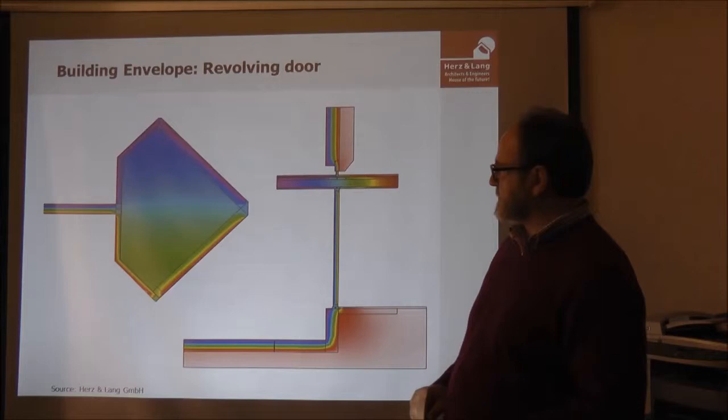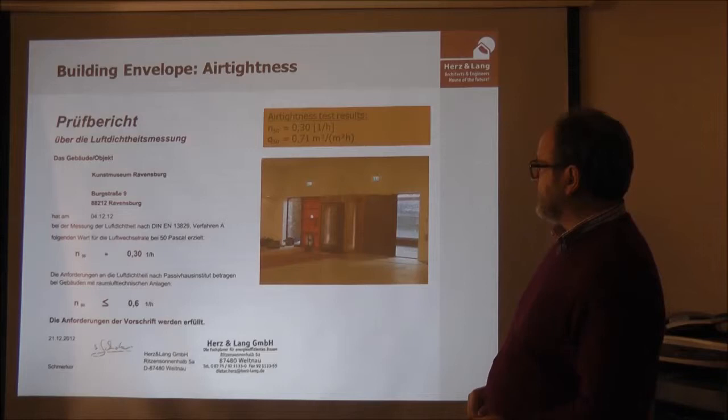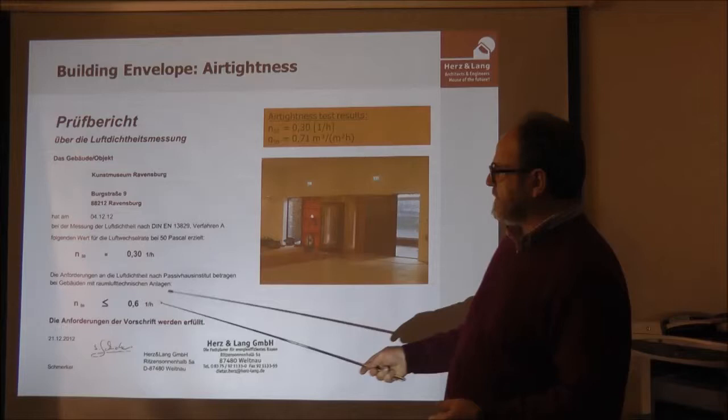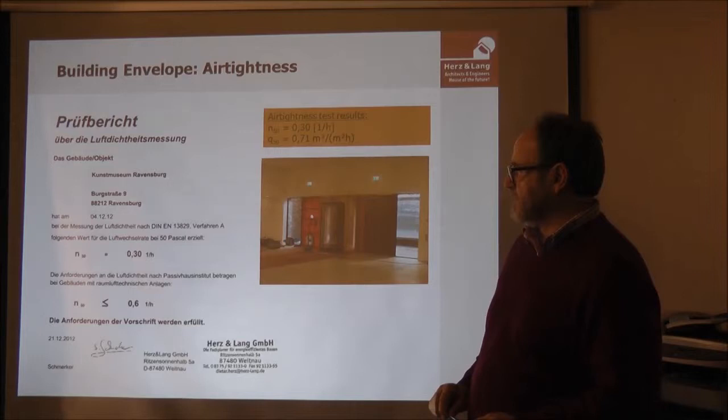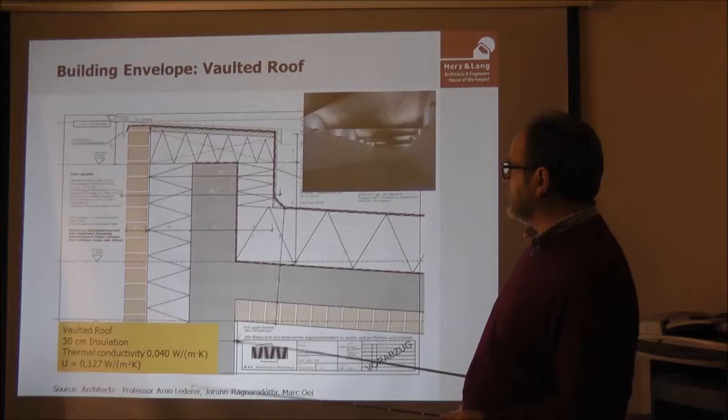Next one. The airtightness test was done with blower door equipment in the main door, so the revolving door was included. The Passive House requirement is 0.6, and the result at the museum was 50% less than the standard 0.6, in the first measurement, shortly before the museum was opened. Next one. This is a detail of the attic.